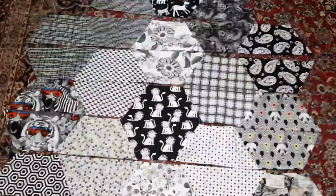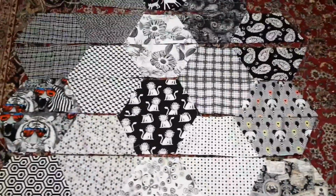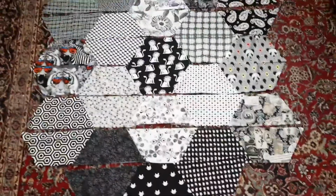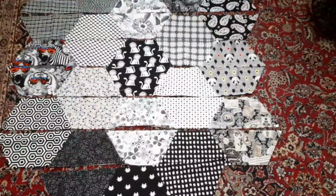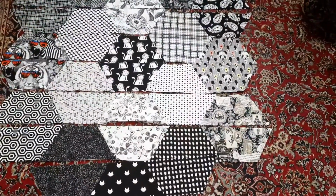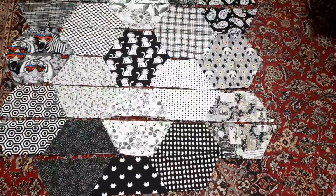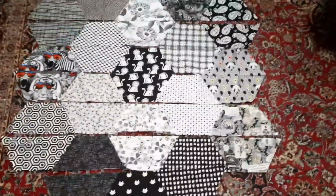I've just sewn all the half hexagons together into strips. They're laid out here. I've finger pressed the lights to the dark side of the fabrics, and this is how I'm going to sew it up. The next step is to sew the strips, but I'm not sewing the strips right to the edge because I have to add the elephants and the 1/4 hexagon to the edges to make a rectangle. So this is the next move.